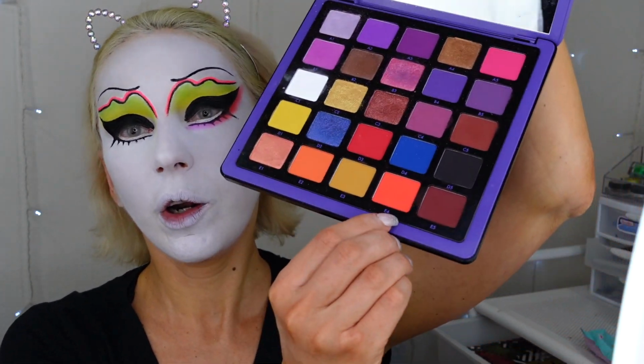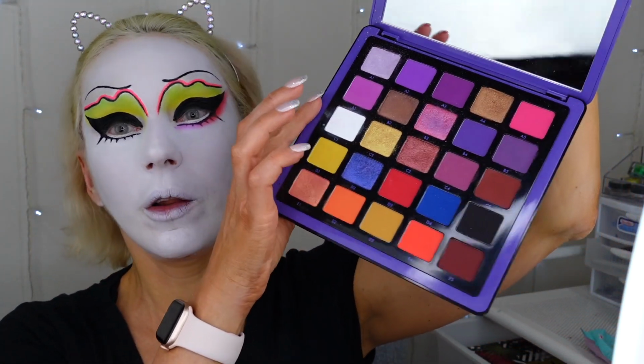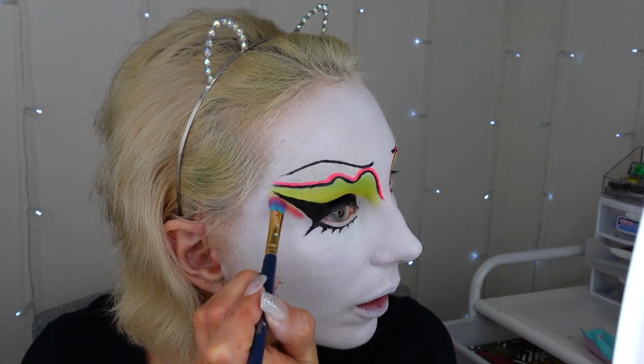So I got a little bit of something under the eyes, and I already did this eye, and I'm gonna use the Norvina palette for this part because it has minimal fallout and I can't afford the fallout now. So I'm gonna go to E4 and B1. So outside is E4, stamp it on. Such a pretty bright color.